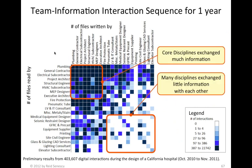meaning people writing a file or reading a file. And we can see who consumed whose information most often, who worked together, and who didn't use information that others produced, which may, of course, be appropriate or not. That is for the project team to decide, but at least you get a clear picture of what actually went on from an information and workflow standpoint.